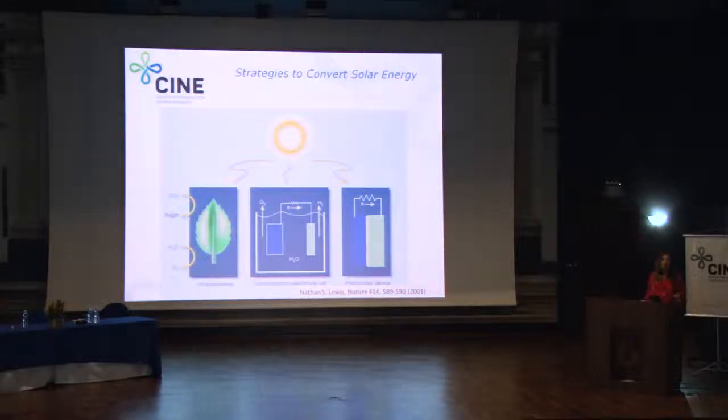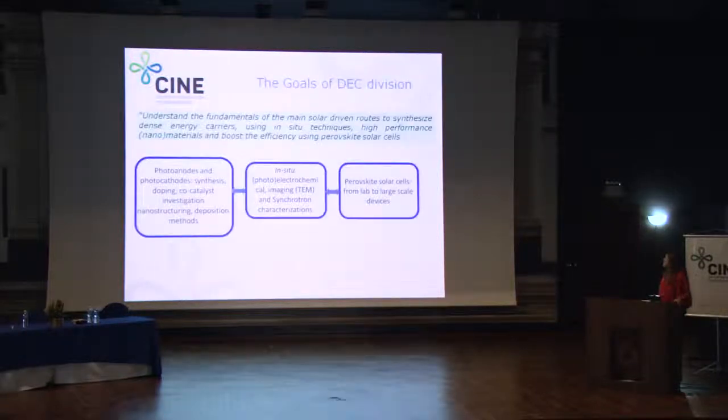So the strategies to convert solar energy, here are the three most important strategies. As you can see here, you have photosynthesis. In the middle, you have for instance a photoelectrochemical cell, and here on the right you see a photovoltaic device. So our division is concentrating on studying not only the photovoltaic device, but most of the projects are actually related to using photoelectrochemical cells in order to, for instance, break the water molecule or even to reduce CO2. I think Rubens has already presented this slide.